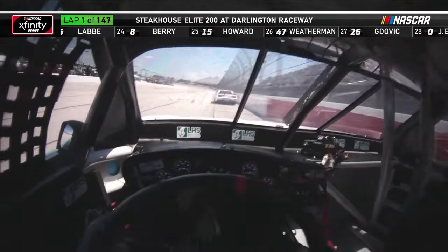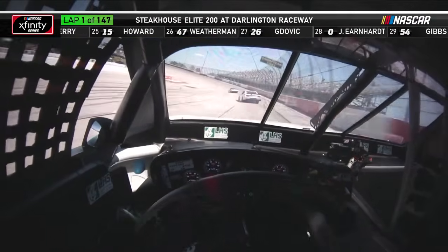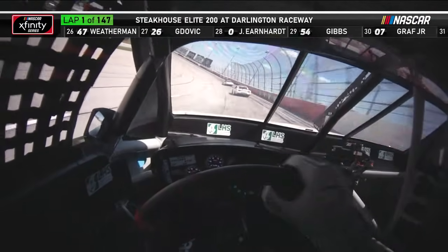This the Leaf Home Solutions onboard camera. Justin Haley third behind Austin Cindric.